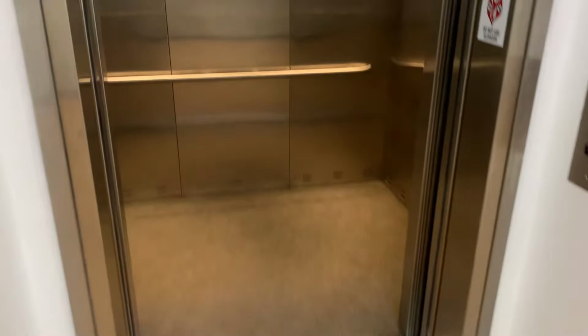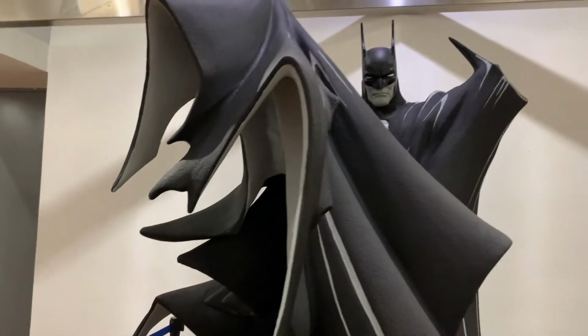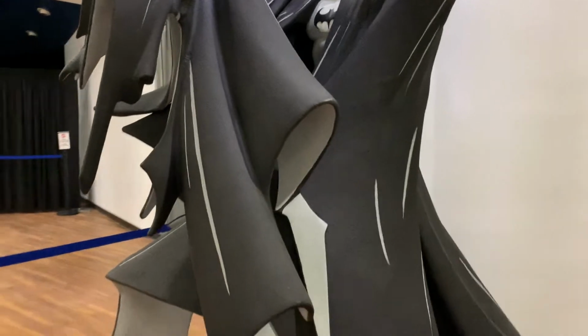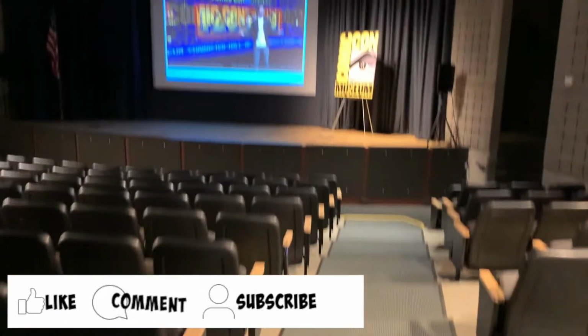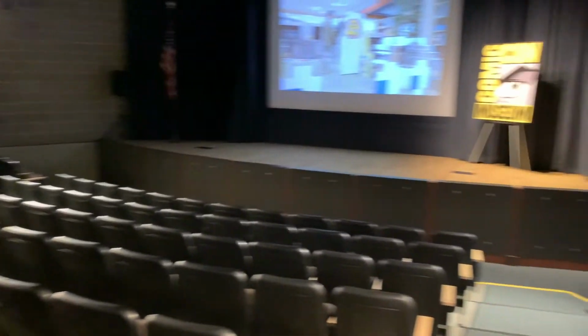Let's head down to the basement. Yes, this place is ADA compliant, so there's an elevator to help everyone get around to every floor. And in the basement, we have this amazing, wonderful statue of Batman based on artwork by Todd McFarlane. It was actually auctioned off after he inaugurated Batman into the comic book character Hall of Fame. This is the really cool auditorium in the basement where they can put on displays about things that are going on that are really great, like the Hall of Fame.